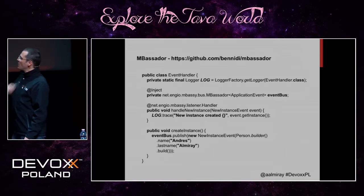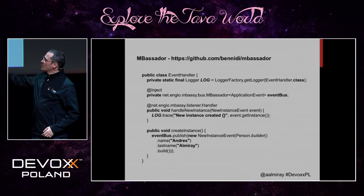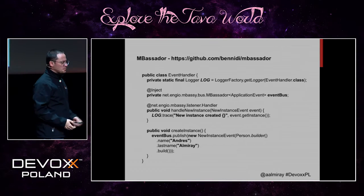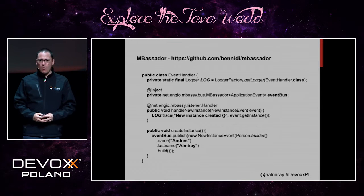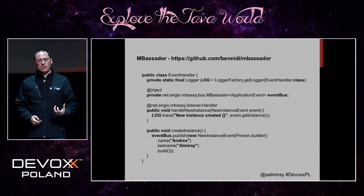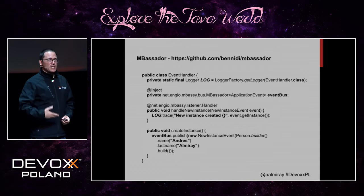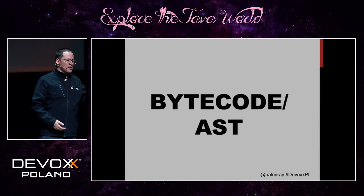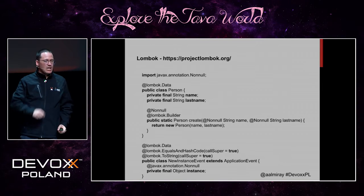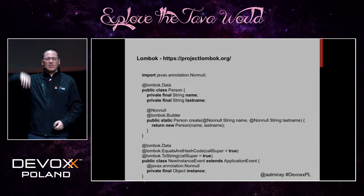Now, okay, before I switch to bytecode AST, you see this code here? I'm particularly fond of creating builders for POJOs, because in that way I can make my POJOs immutable, but the builders are the ones that contain the mutable data. Now, it's definitely a pain to write those builders by hand. Fortunately, there is a project called Lombok. Who uses Lombok here? Okay, 20% of the people.